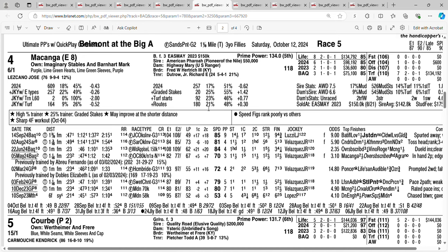Jose Lezcano can get this horse to settle down. She is the lone speed in the race. She's well bred. She's by American Pharoah. He can get her to settle down. She could be dangerous on the lead. He's got to get her to relax. Getting 6-1 on the 4-horse, I will use the 4-horse on my tickets.